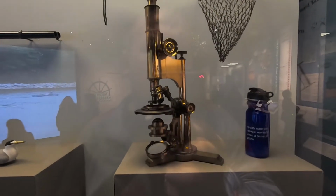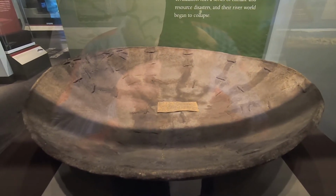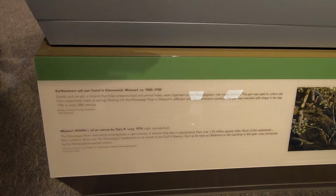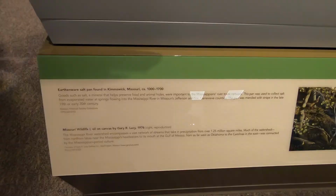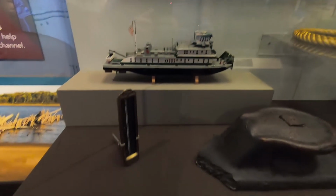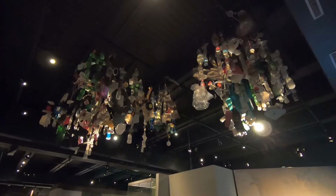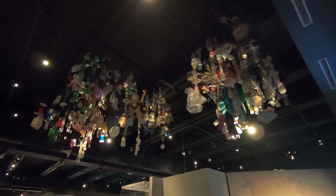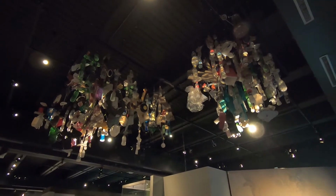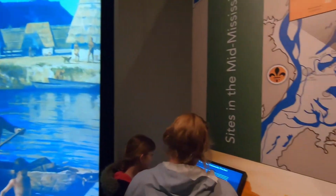An old microscope. That's an earthenware salt pan found in Kimmswick, Missouri. This pan was used to collect salt from evaporated water at springs flowing into the Mississippi River. All these things were found in the Mississippi and restructured into a trash chandelier. So this says a lot about the Mississippian culture too, it looks like.